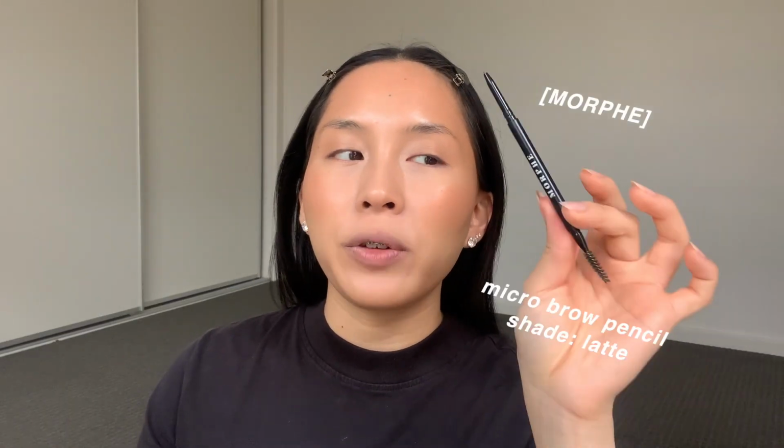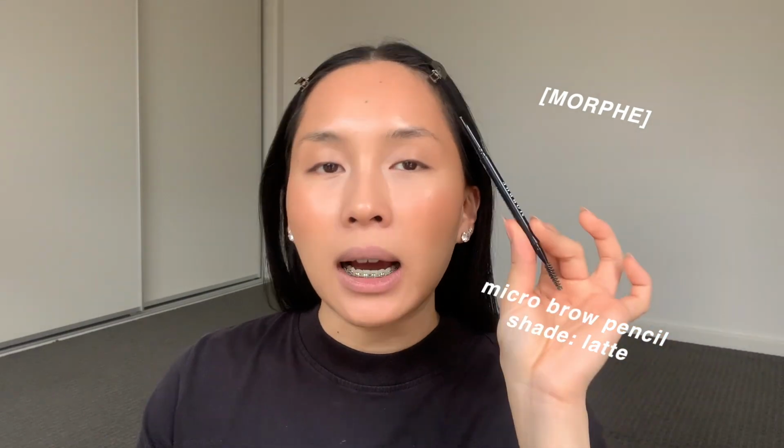I'll just show you the product that I'm using anyway, but it's the Morphe Micro Brow Pencil in the color Latte. It's a couple of shades lighter than my brow hairs. I really prefer using pencils that are much lighter than my brow hairs because if you can see, my brows are really light and there's not a lot of hairs. So I tend to go back a lot and it gets dark very fast.